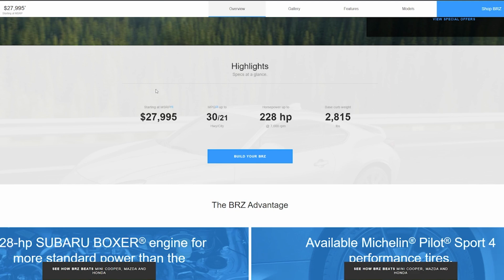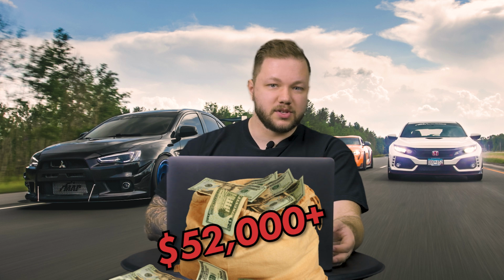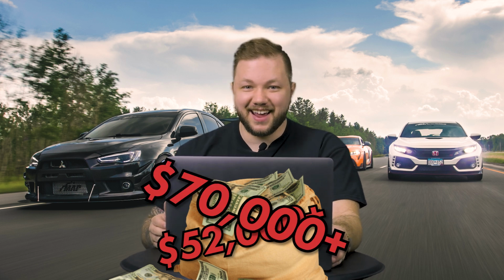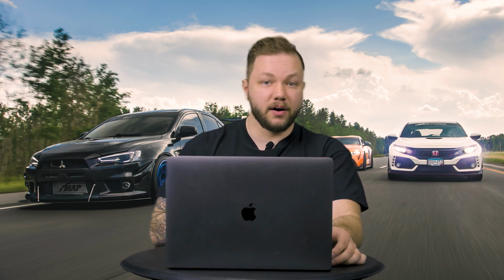So if you're not looking for necessarily a Supra price tag or something like an M3 price tag, and you're trying to shop for something in that sub $30,000 range, this car is going to be perfect for you. With these cars, we are seeing a lot of demand, and the demand is vastly outweighing the supply that they have of the cars. And with that, we're seeing dealer markups. There are ways to get these cars down to a more manageable, closer MSRP price tag.